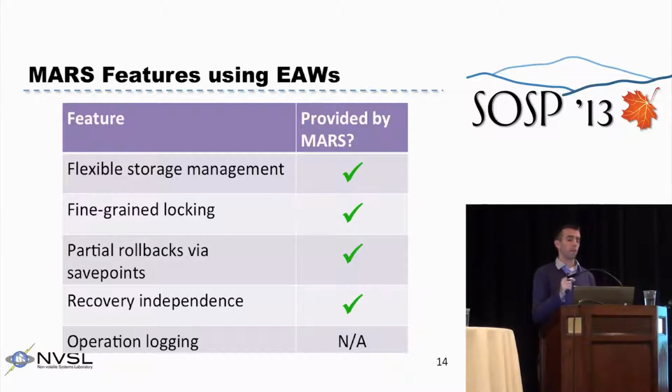So with editable atomic writes and MARs, now we can get the same features that we got with ARIES. We can get flexible storage management, we can get fine-grained locking, particularly because we're not going to use pages, but we're just going to operate on objects directly, which is going to simplify our software quite a bit. We get partial rollbacks because our device actually supports an abort operation where you can give it a pointer into the log that you want to roll back to, and then you can continue executing from there.